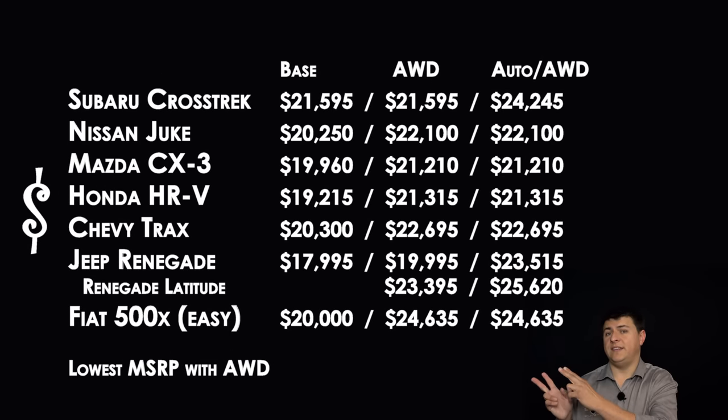When you take a look at the chart on this side of your screen, it's really obvious what standard all-wheel drive does to the pricing set up here. $21,595 is where the Crosstrek starts. It's also where the all-wheel drive Crosstrek starts because, again, it is standard. That means that if you just want a vehicle in this segment with all-wheel drive, this is going to be one of the least expensive.